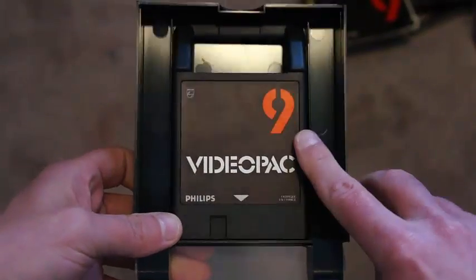Right, number 9. So, is this some kind of programming language? Is this a sort of basic cartridge, possibly? Right, I'll put that in there. You can slide in here. It doesn't want to go in. That's actually too big to go in, so you need to sit over here with your instruction manual.